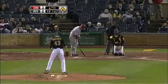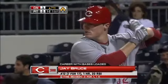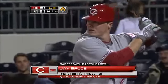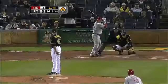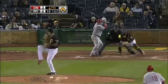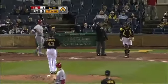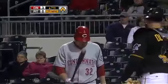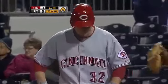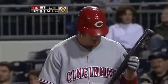A 1-2 count on Bruce. You stay outside or come back in. Ryan Doumit will tell you, watch where he sets up. Back away. Okay, so you've had your free ride for two pitches now after you got out in front 0-2. Now it's time to get down and dirty.